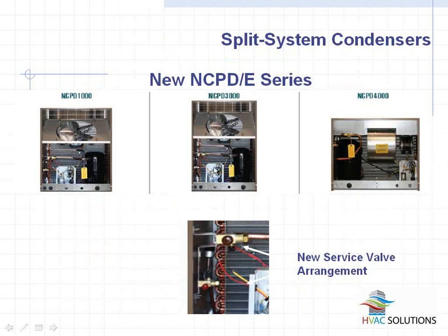A few of the things, you can see the 1000 series, the airflow is always up. One of the things that they just added is new service valve arrangements. The service valves were on the side, but if they had to do any sweating, it would affect the sheet metal casing. So with input through the contracting community, they did put the service valves in front of the coil, so it's a little bit easier to get to. And usually on the back like this, you have access through the mechanical room, little closet out in the porch, something like that. So they do have improvements all the time.